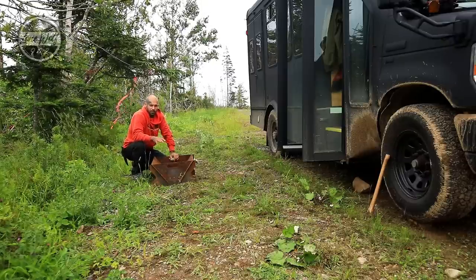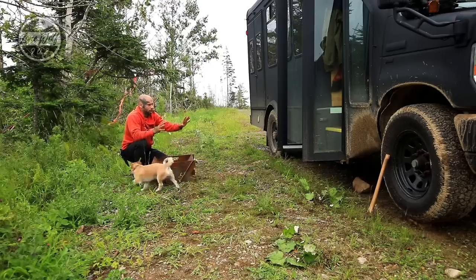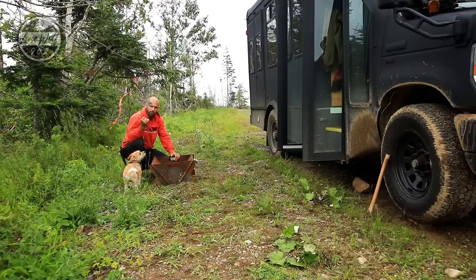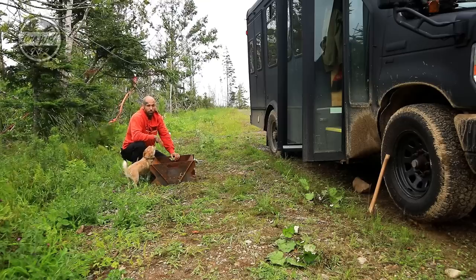All right guys, with the fire pit situated right here, I think we're going to be pretty good as far as wind and proximity to the bus and away from the tree line. Now it's time to grab a saw and go collect some wood really quickly.